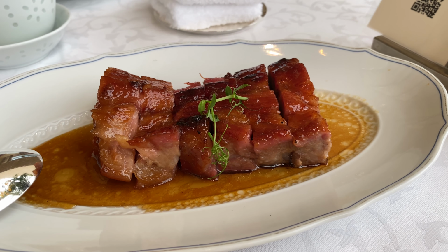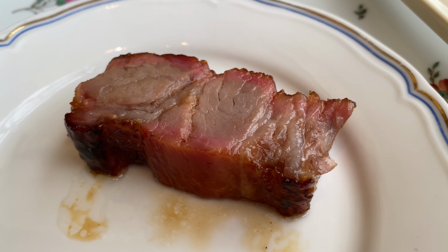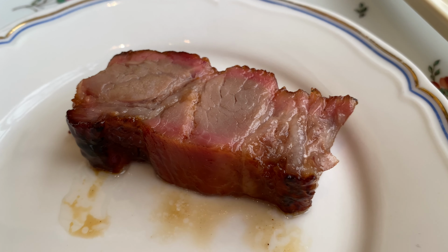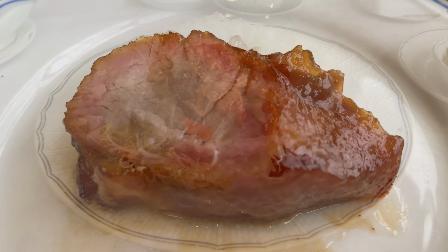Fortunately, this restaurant has redeemed itself quite remarkably with this beautiful roasted pork. And by the way, this is a small portion version, and this is one of the characteristics of this hotel. Soaked with beautiful rose wine, this char siu has both lean and fatty parts, and is one of the best that I've had.